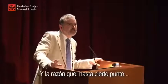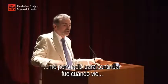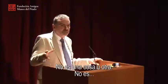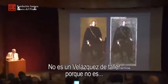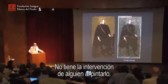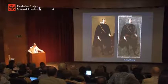The reason he, in a sense, persuaded me to go ahead was that when he realized the extent of the overpainting, he said, I can't hang this picture again. Now I know what a fiction it is. It isn't one thing or other. It isn't even Velázquez workshop because it's not got anything. There's no part of the painting that doesn't have somebody's paint on top of it. So I decided to proceed.